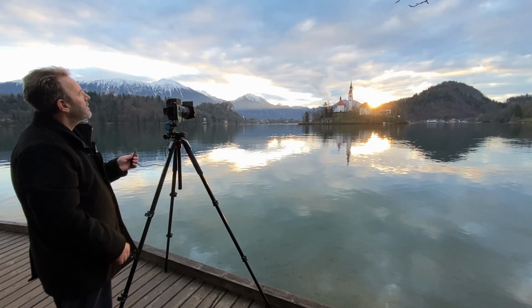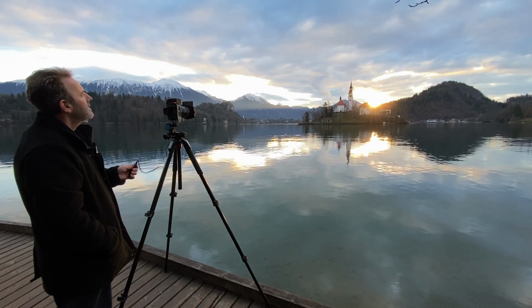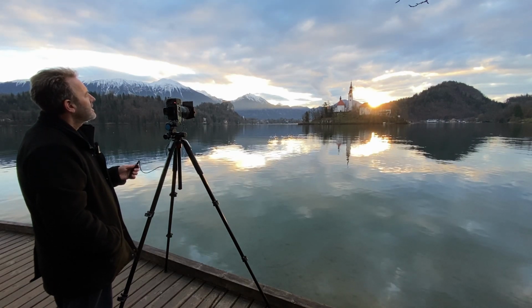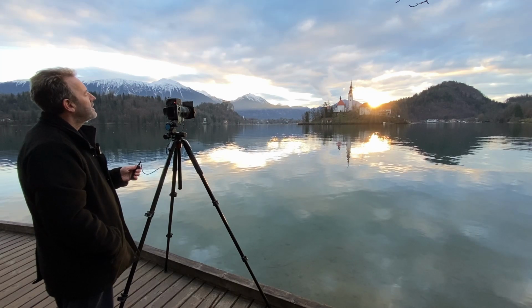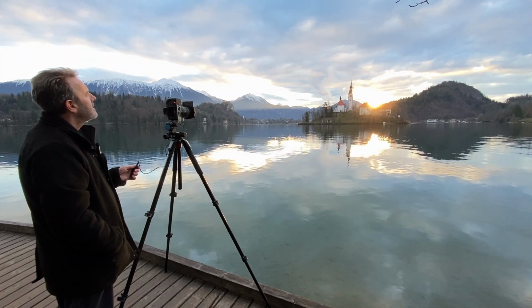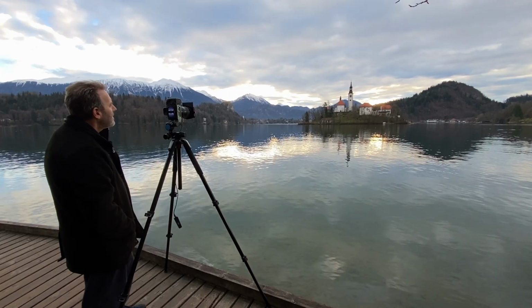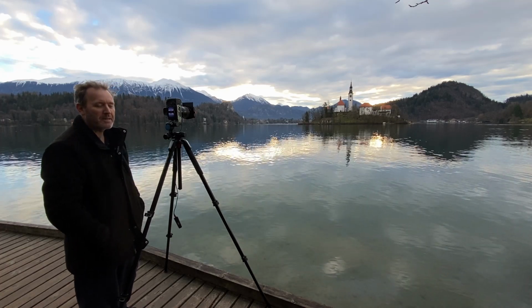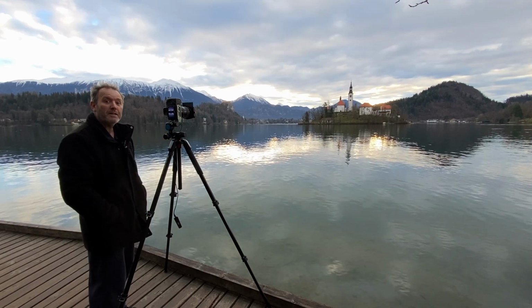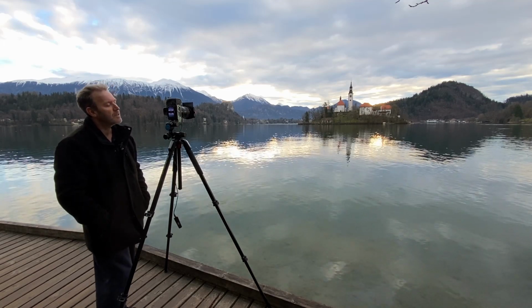I've got an f/16, very small aperture to try to get a sun star as it comes up. And as I said, bracketing to ensure I capture all of the dynamic range. Well, I've had a quick flick through and I think I've definitely got a keeper there. So I'll take you into the digital darkroom, so to speak, and I'll show you how I'm going to process this photo.